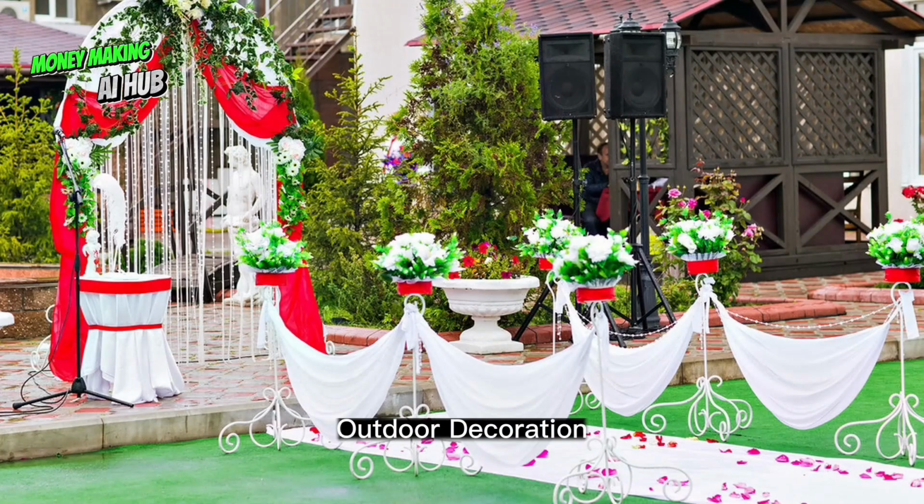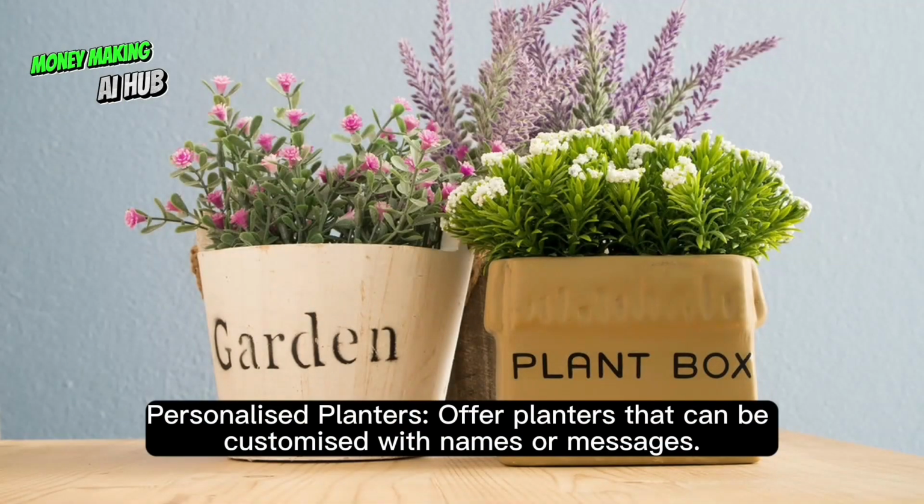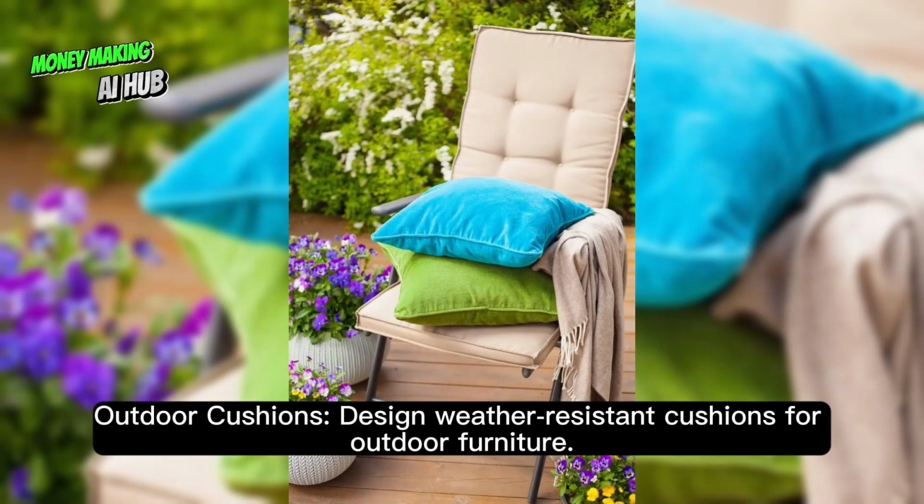Outdoor decoration. Garden ornaments. Create custom garden stakes or sculptures. Personalized planters. Offer planters that can be customized with names or messages. Outdoor cushions. Design weather-resistant cushions for outdoor furniture.